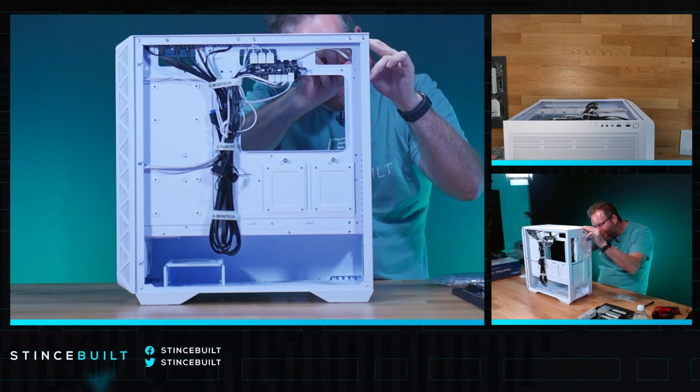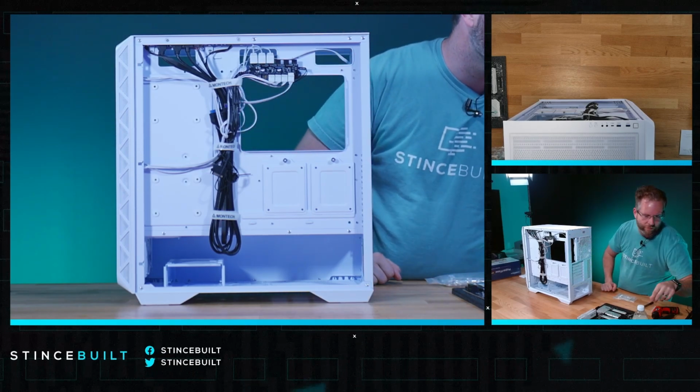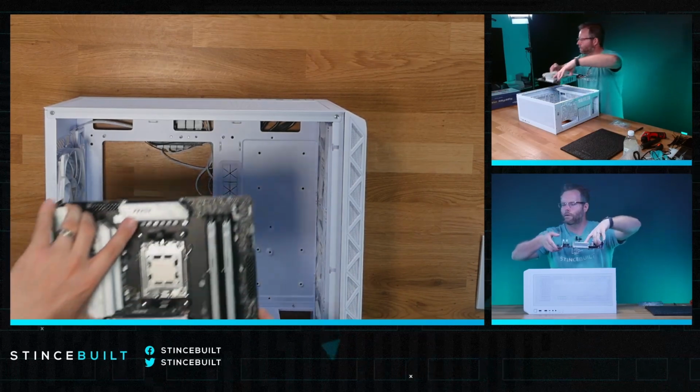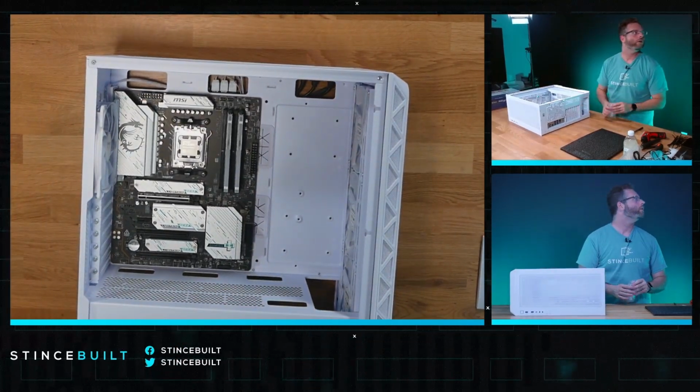I'm actually just bending this rear fan holder out of the way. It was bent a little bit too much from the factory. Go top down, get close up. Drop this motherboard in. Yeah, what do you need a capture card for? All lined up there, beautiful color. You don't need to reduce.